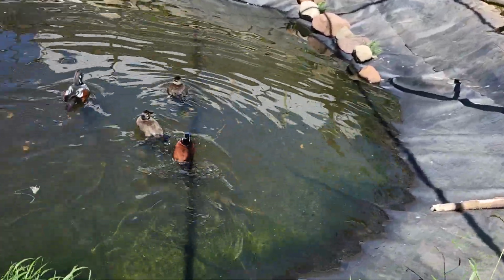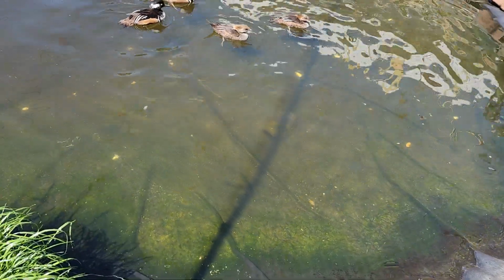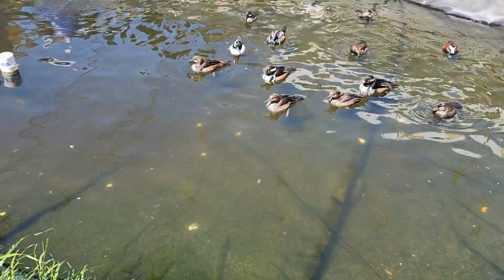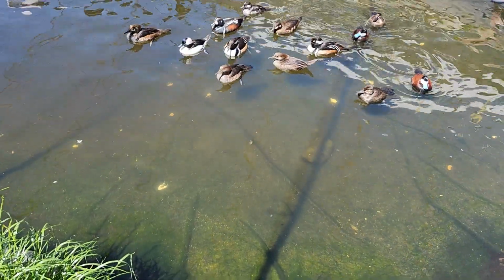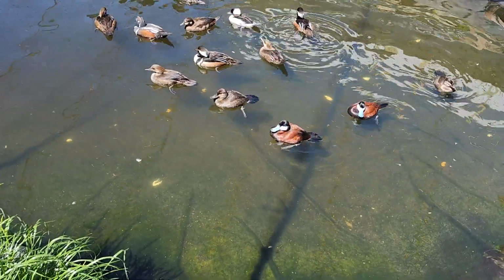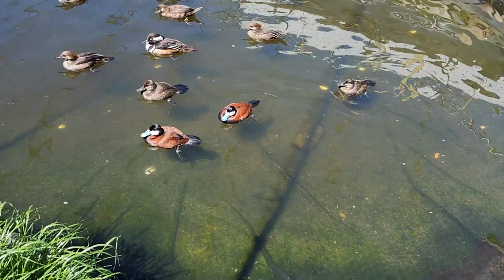I'm just giving you a little more food. I know I gave you some, but not enough for the day. This water I changed about 2 weeks ago, I think. 2.5 weeks, something like that. You can see it's still pretty clear. I mean, where they're swimming is over a foot. Where those ruddies are.